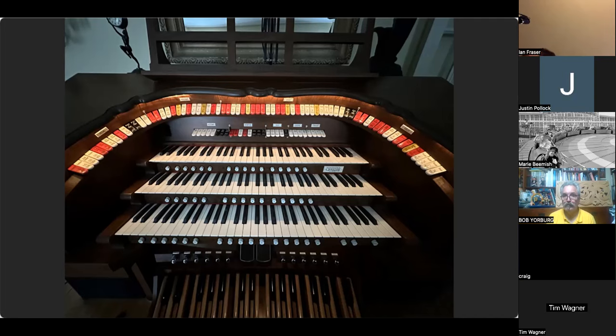So that is the clarinet. We also have strings. Those are the strings in the organ. We also have a diapason, which is a church organ rank. And that is the foundation of pretty much all pipe organs, is the diapason.